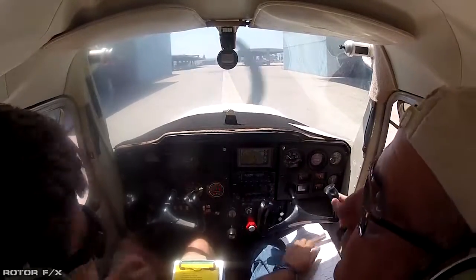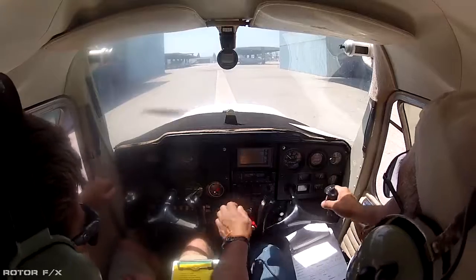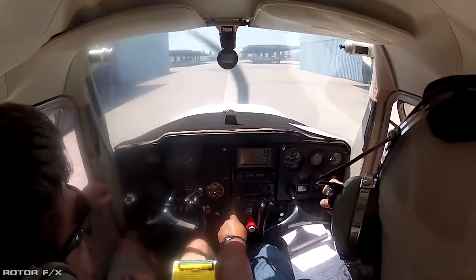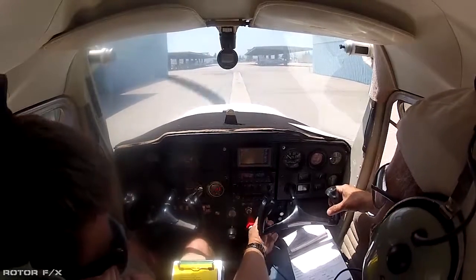All right. Okay, let's be walking. I'm going to tell you what to do now. Let me steer it through here. Cars are out of the way. Usually they park cars both sides. Pull the flaps up, all the way up.